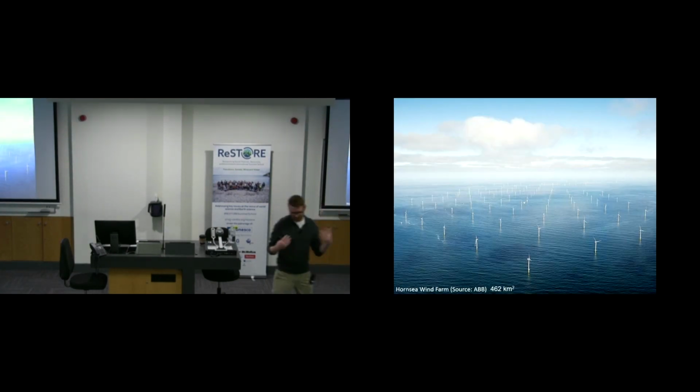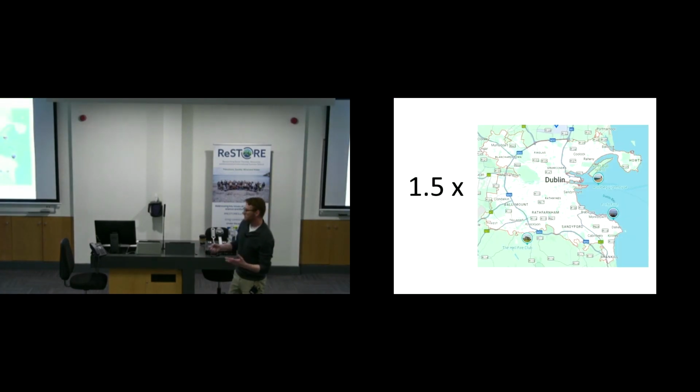So moving on to what I actually do, rather than doing art and writing. This is Hornsea. It's the largest offshore wind farm in the world at present. It's off the UK coast, and it's about 460 square kilometers. Just to put that in context, that's about 1.5 times the size of Dublin city area. So this is quite a large area, as you can imagine.